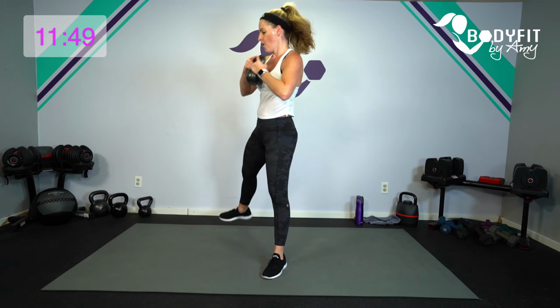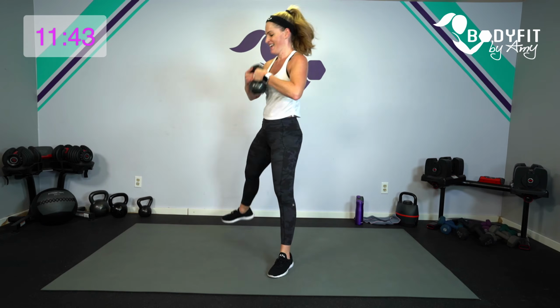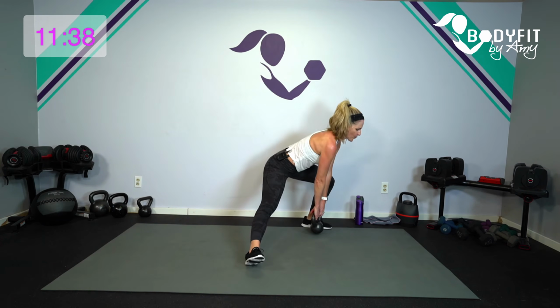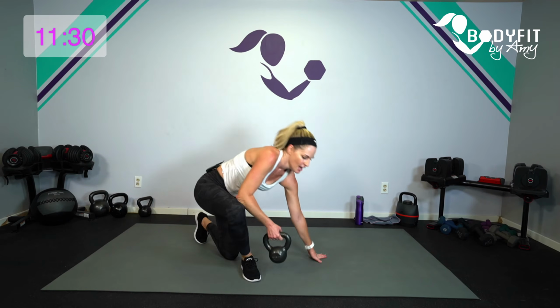And up, or combination, drop it low, toss it up. Drop it low, toss it up. 10 seconds, then into that core. Breathe. 3, 2, 1. Drop it down slowly.